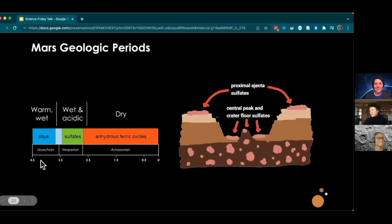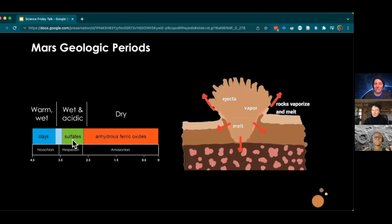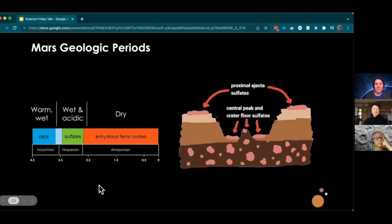And so if we're seeing sulfates in clays or surrounded by other clays, or in a rock region that's supposed to have warm and wet, but these rocks need acidic environments to form, you kind of wonder, well, how did you get there, right? It's like finding your shoe in your pile of laundry. It's like, who put the shoe in my pile of laundry?